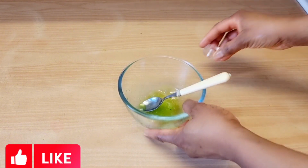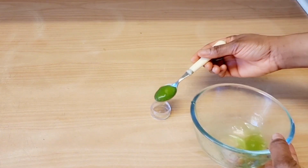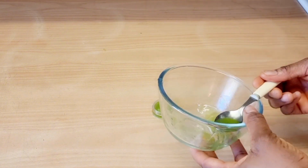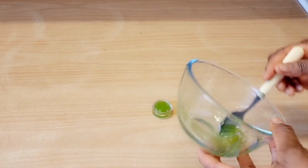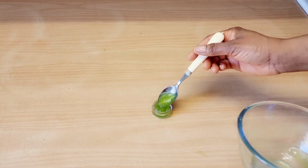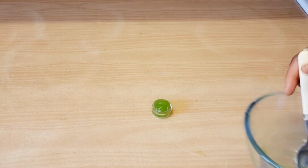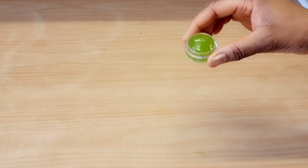After mixing it, guys, you get a clean container. Transfer it into a clean container, okay? After transferring it into the container, you close it. Make sure that the container has a lid. Then you close it and put it in your fridge, okay? It can stay for 1 week or 2 weeks as far as it's in the fridge, okay guys? So this is it guys. And how do you use this?